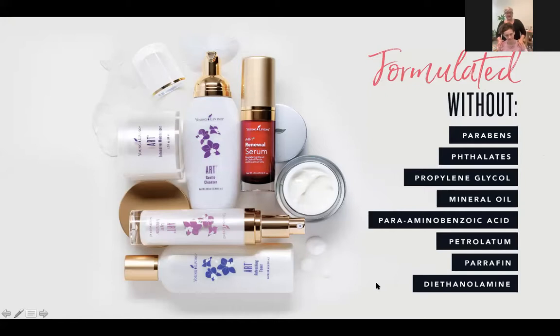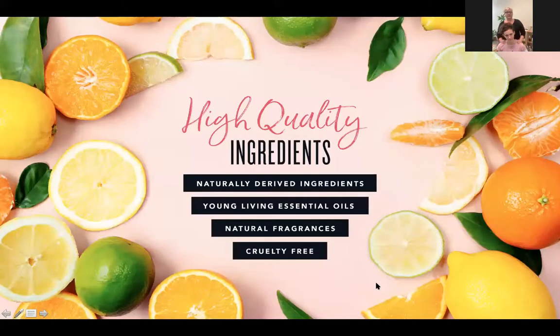The natural fragrance of essential oils also means that there is no need for artificial fragrances that may be found in other mainstream products. You will start to smell the difference, okay? To top it off, Young Living skincare products are not tested on animals and are vegan friendly. So there you go, I'd already said that as well.